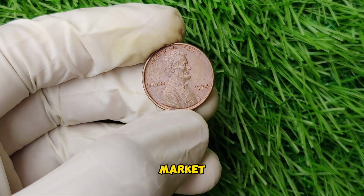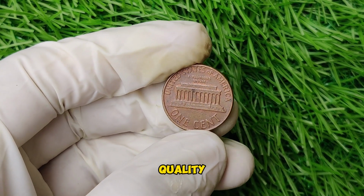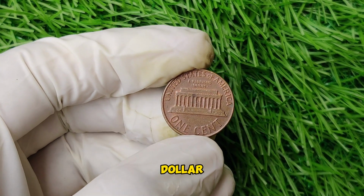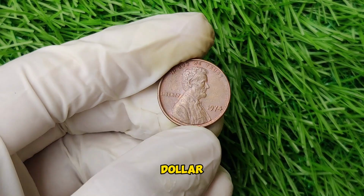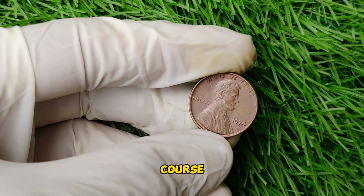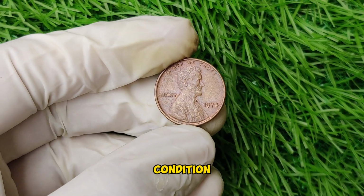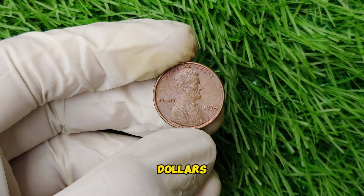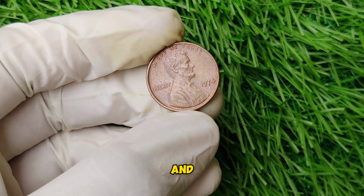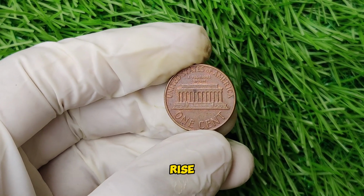So, what's the current market for a 1976 Lincoln penny in excellent condition? High quality uncirculated coins are currently fetching prices anywhere between $1,000 to $19,900 depending on their grade and demand. Of course, most pennies won't reach the top end of this range, but even those in good condition could still bring in hundreds or thousands of dollars. The value of these coins has steadily increased over the years, and as more collectors look to complete their Lincoln penny sets, demand continues to rise.